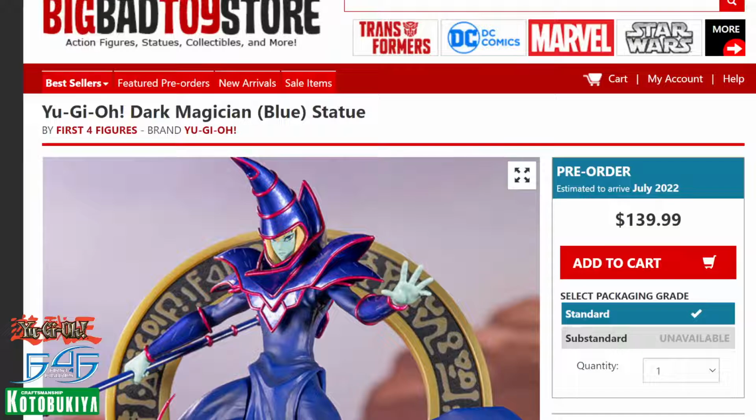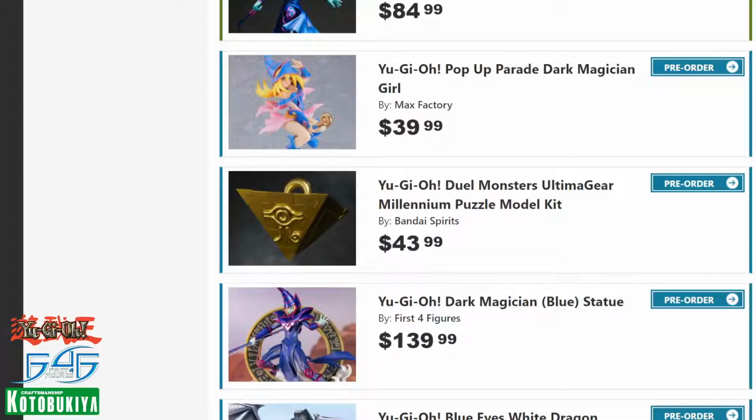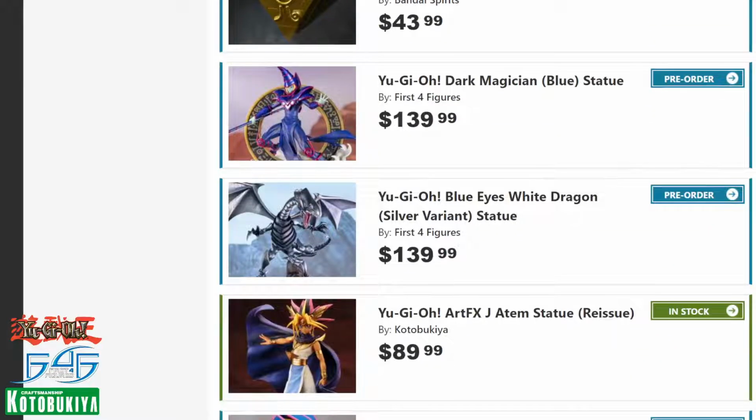Down below that, you guys can see the Dark Magician Girl in the blue and pink version rather than the normal purple version as they released for July as well. $140. Same situation that we just talked about with the other Dark Magician. And down below that is a silver variant of the Blue Eyes White Dragon in case you don't want the whole normal version of the Blue Eyes White Dragon. You get a silver variant. So that's going to be there as well.